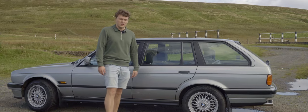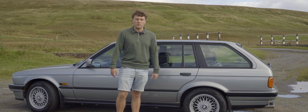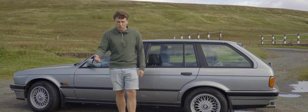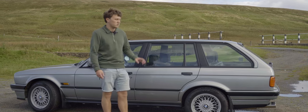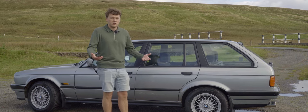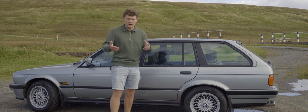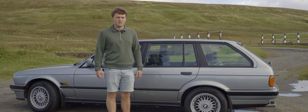Of course, as well, with this car being around for so long and there have been so many of them made in the first place, you've got a wealth of knowledge online. There's loads of forums, there's Facebook groups with people that just know so much about the E30 Generation 3 series. And you can do so much in the aftermarket as well. You know, people do engine swaps, all that kind of stuff to really make these cars exactly what you want it to be.